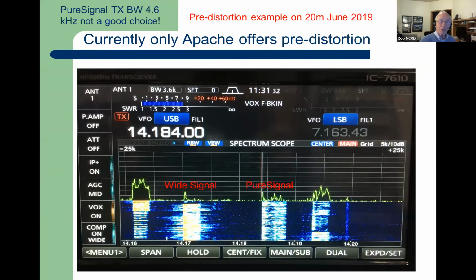So we've got wide signals on CW with key clicks, and we have, unfortunately, typical wider signals on sideband than we would like. So Apache right now is the only one that has something called pure signal, but it's pre-distortion. It's kind of like negative distortion or negative feedback in a way. What it does is either measures the distortion in your rig, or if you have a sampler in your amplifier, and a lot of the new amplifiers have that built in, this sample is fed back into the radio, and it corrects for splatter.